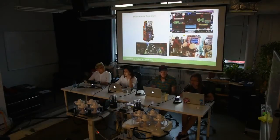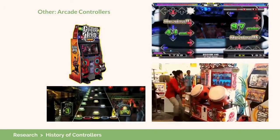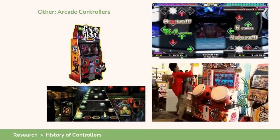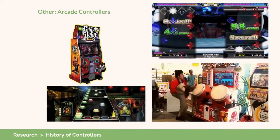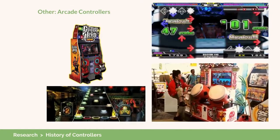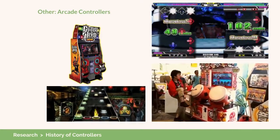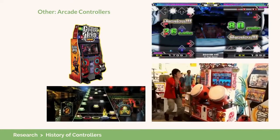So other video game arcade controllers, such as rhythm games, are games where players have to simulate a certain aspect of music and dance, such as strumming a specified guitar. It's developed on the principle of taking a complex musical task and simplifying it to a level that is accessible by a computer.